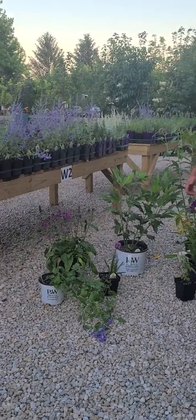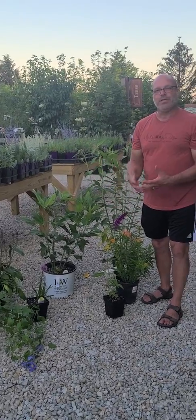Again, we have thousands of perennials here, and please come on out. Even if you're not interested in putting more plants into your landscape, come on out and see everything that's flowering. Our gardens are lush right now. It's a beautiful time to see them.